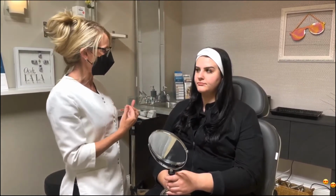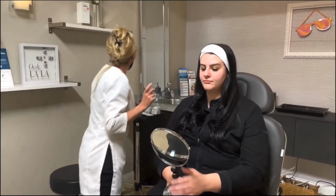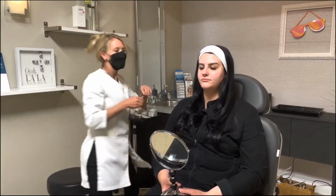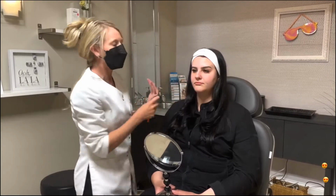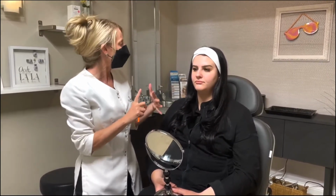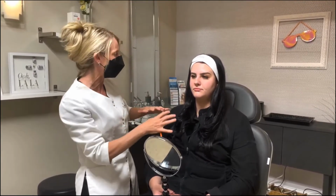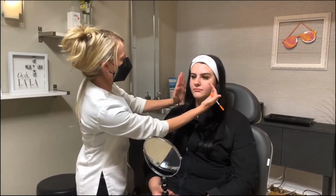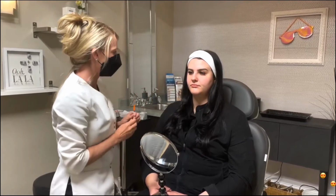So anytime we start talking about filler, we always talk about the cheeks first. And what happens as we age, let me just get a little pointer here, as we age, everything seems to shift down. So we start losing bone mass, muscle mass, fat pads, and the skin laxity, it just becomes more loose, and so everything goes down. I say gravity takes over. So what that's doing is coming down and creating the nasolabial folds, and a lot of times creating marionette lines.